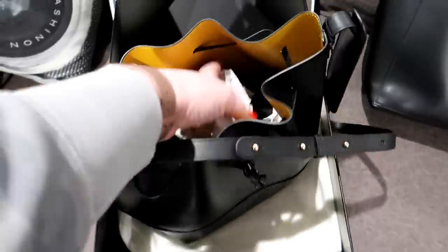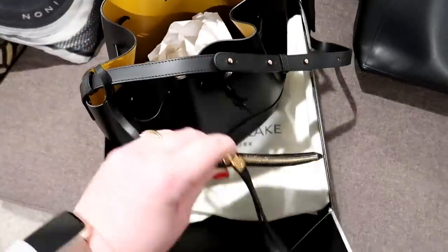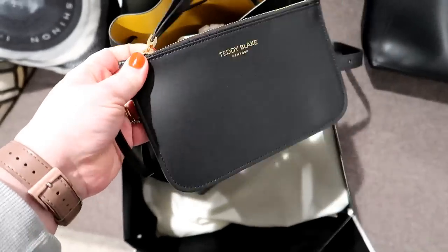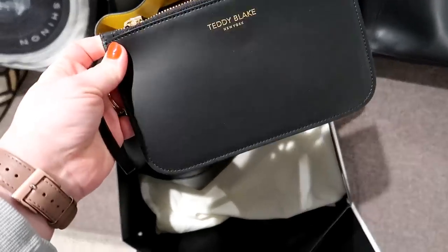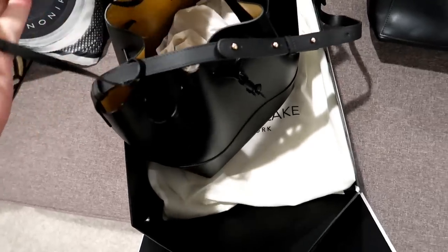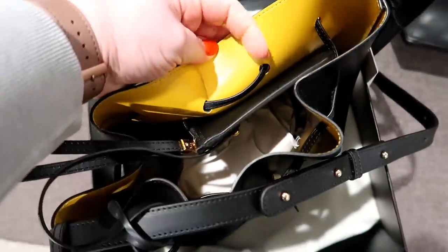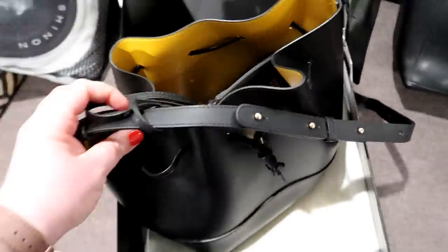But I'm going to transfer everything over, and I'll show you guys how it fits, but it comes with this little clutch too, which I think is really neat. What I was thinking is, if you're traveling, which I know a lot of us aren't right now, but eventually we'll start again, you can put your ID, your boarding passes, credit cards, stuff in there, and it's attached here so that you don't lose it, and you can just slip it back in your bag. But I really liked the color of this, it's sort of like a goldenrod color on the inside. I just thought it was really pretty.